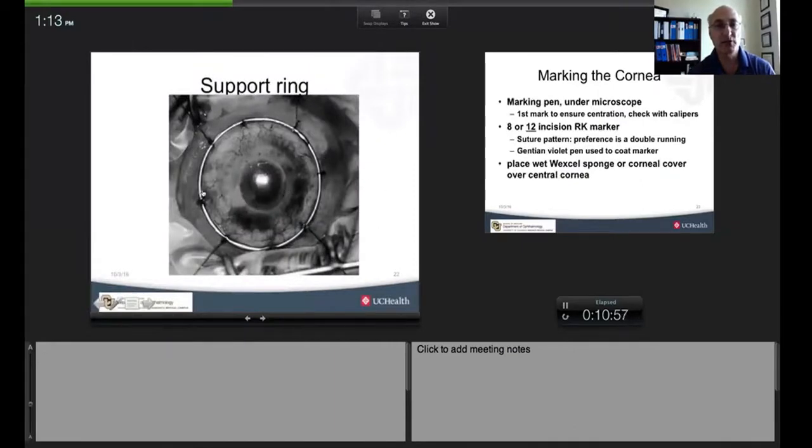Again, the idea with the support ring is once you're open sky, especially if you have other procedures you're doing, or if the eye is aphakic, or oftentimes with children, this really helps prevent scleral collapse. My own personal preference right now is for pseudophakic eyes. I generally do not do it. For aphakic eyes, I will. And again, sometimes it's useful for keratoconus, but many times for a keratoconus patient, I will not use it.